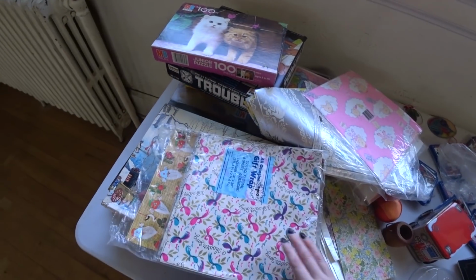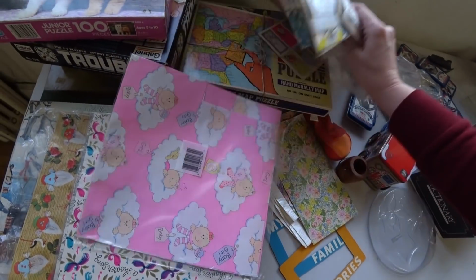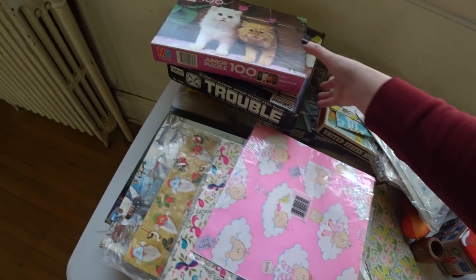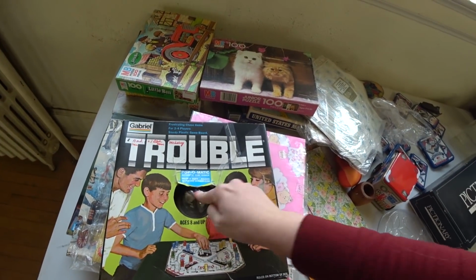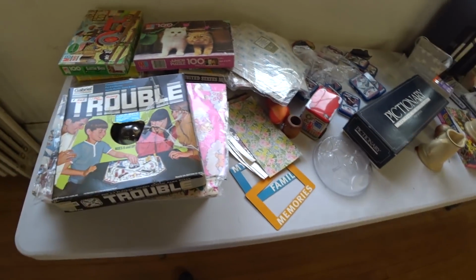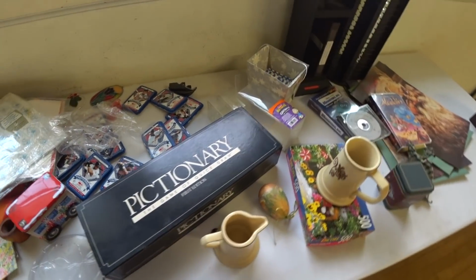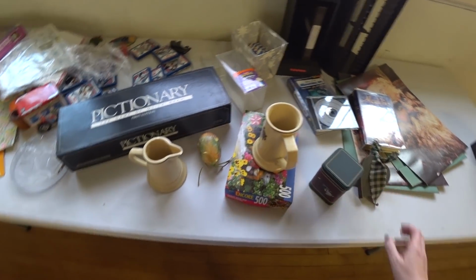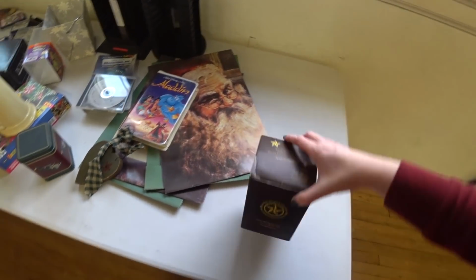There's some old gift wrap. Looks like baby shower ducktails. I had this game. I used to love pressing that thing. It says something's missing in it. Feels like an empty box.